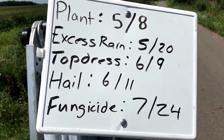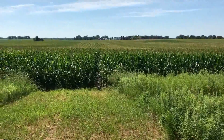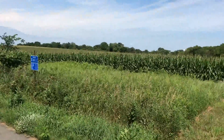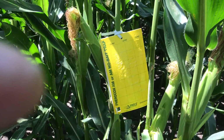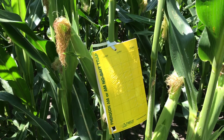So we're gonna go out, check it out, place these traps, and see what we can find. It does look fantastic, both sides of the trail back here. So I'm gonna go out and see what I can find. Okay, I got my Ferrocon traps placed out here, sticky traps. We're gonna see what we can do.